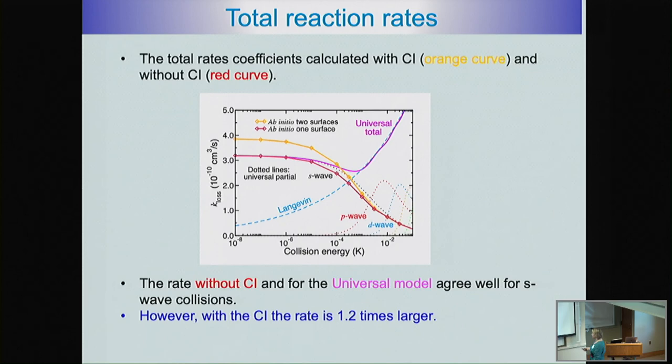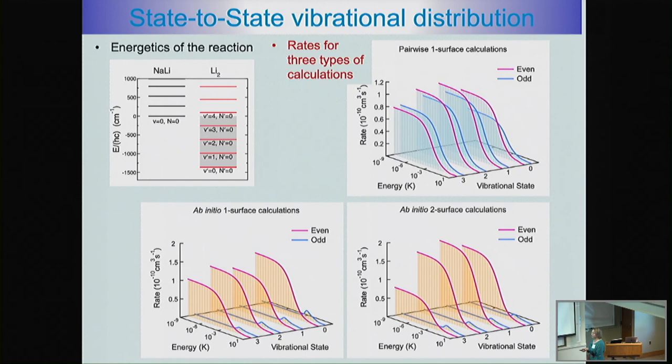Then here we looked at the state-to-state distributions. First the vibrational distribution, and each vibrational curve includes, of course, the distribution within a vibrational level over all rotational states. It's a summation. And for this reaction we have four vibrational states that could be occupied, with some rotational states too.